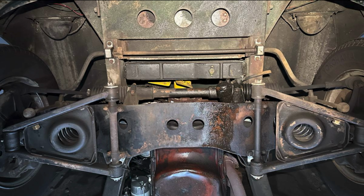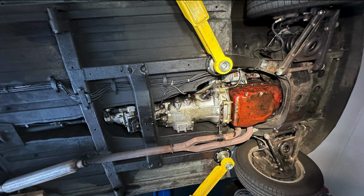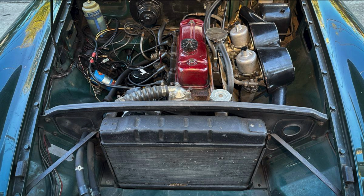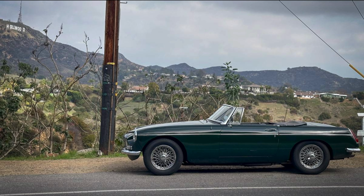This looks like some of the oil leaking underneath it here. Some pictures of the suspension. Again, another picture of the bottom side of the engine. So I'm sure if you ask the owner about this car, they would have a lot of information about it and what it needs or what they've done to it, etc. But this definitely looks like a fun car to cruise around in. We can see a picture of it here up in the Hollywood Hills.